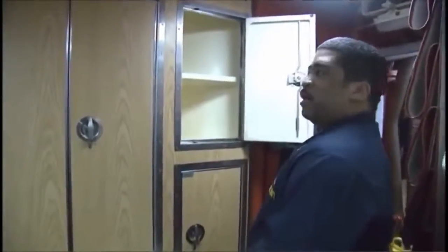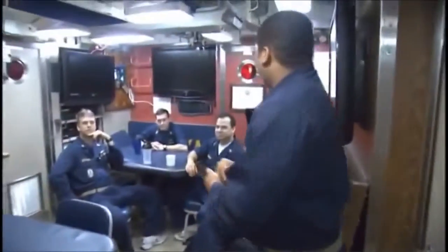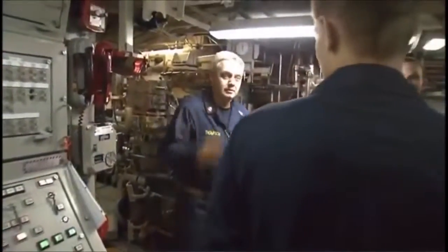More than 100 submariners. Inside each rack, you lift them up, and you have storage space for your personal items in here. And also, you have a personal drawer for mostly toiletry items, gear. On a submarine, you're more close-knit, so it's more of a family-type setting.